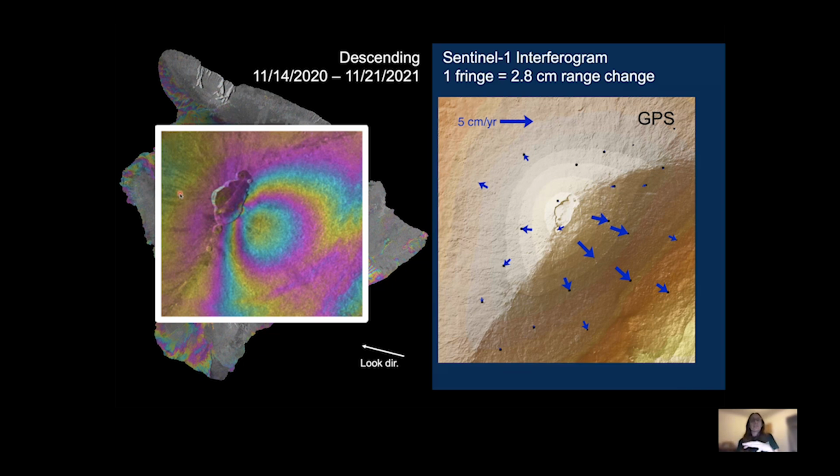So this is an example of how these two types of instruments really complement each other. We can get sort of a ground truth 3D motion from GPS, whereas the InSAR gives us a full continuous picture of deformation rather than these individual points. So deformation at Mauna Loa has been very modest. There's been very little motion above sort of our background, just a tiny bit of continued inflation. However, it still produced some interesting signals this past year.